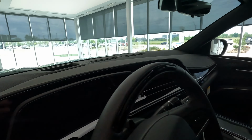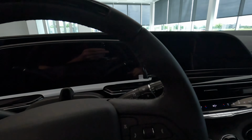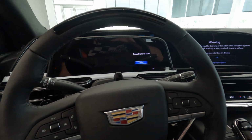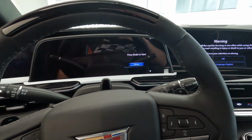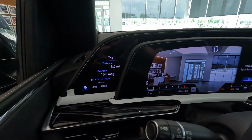I'm going to hop on up in here. Everything here is digital. It really looks cool. In fact, let me just turn a couple of things on. We're going to start this thing up for just a quick second because we're sitting in here in the dealership. So I don't want to do that for long, but here's what we have.